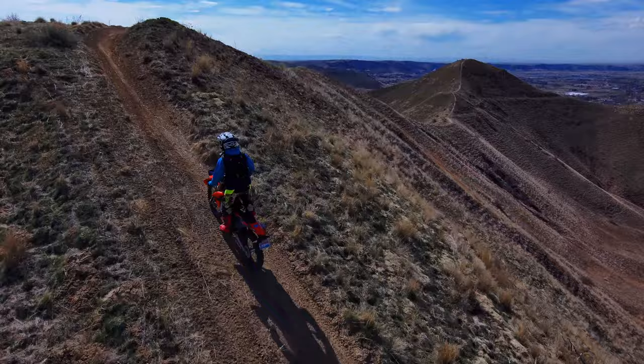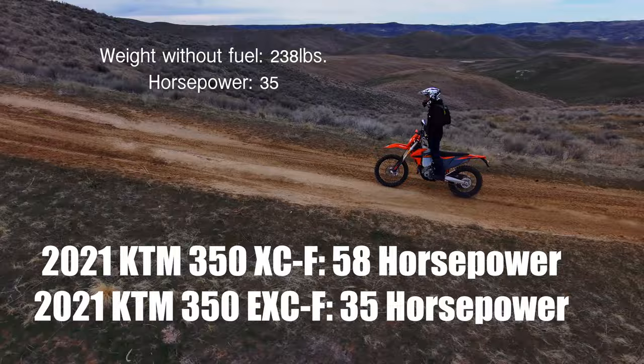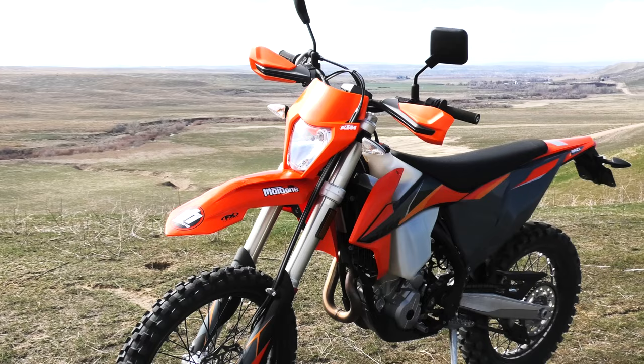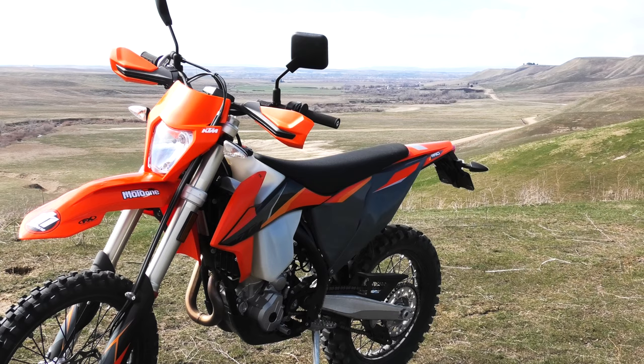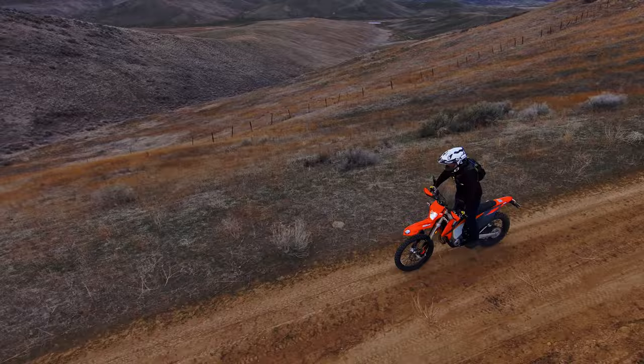The dirt bike version of this bike makes 58 horsepower, I believe. This bike only makes like 35. I'm just going off of memory here. It could be something like 37, but 35 is ringing a bell. And it certainly feels like 35. So, if it were me buying a bike like this and I wanted a bunch of horsepower, I'd go with the 500, although the 500 is going to get less fuel economy, that's for sure.